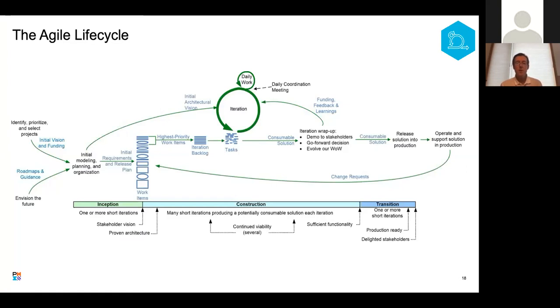This is a project-based life cycle where it has a beginning, and you put together a team and you build something. You go through the construction phase, building out some functionality. And then if you need it, you have a transition phase to actually move it into production. And you may roll into another release or you may shut down the project.